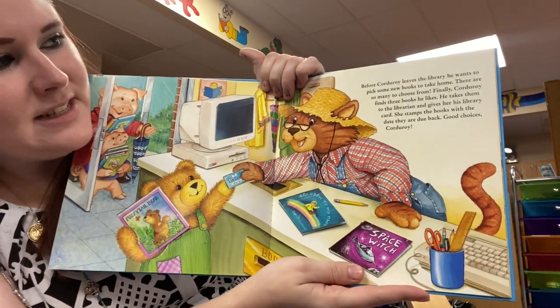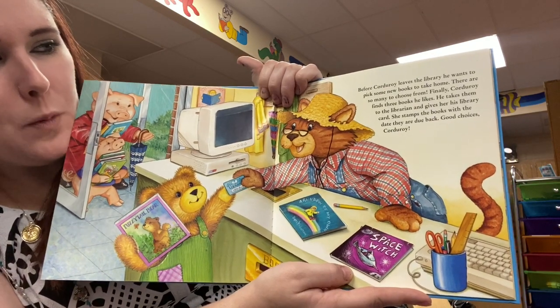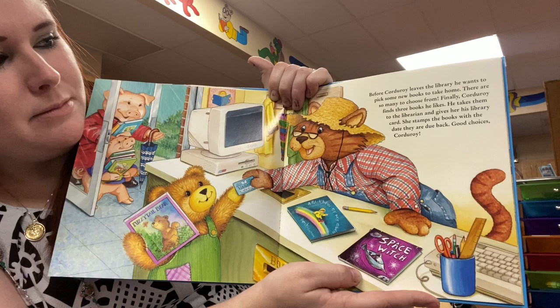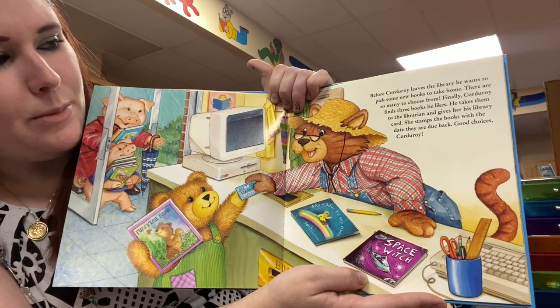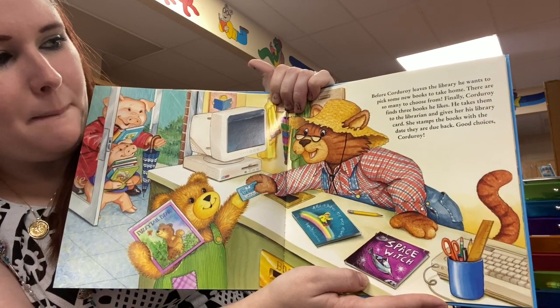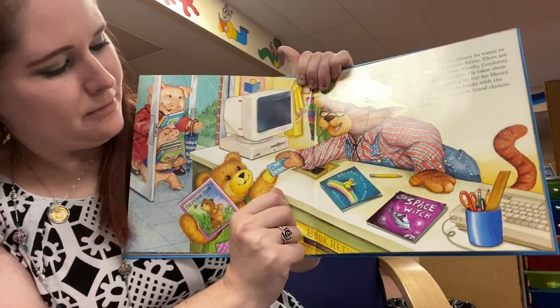Before Corduroy leaves the library, he wants to pick some new books to take home. There are so many to choose from. Finally, Corduroy finds three books he likes. He takes them to the librarian and gives her his library card. She stamps the books with the date they're due back. Good choices, Corduroy. There they go.